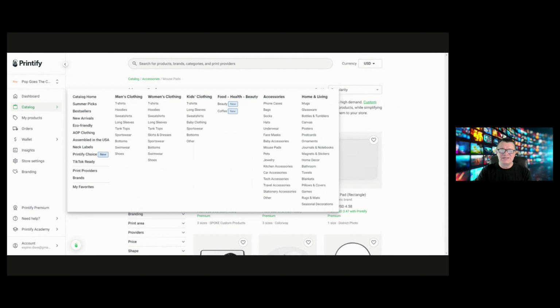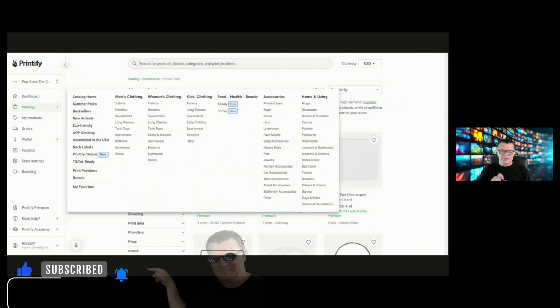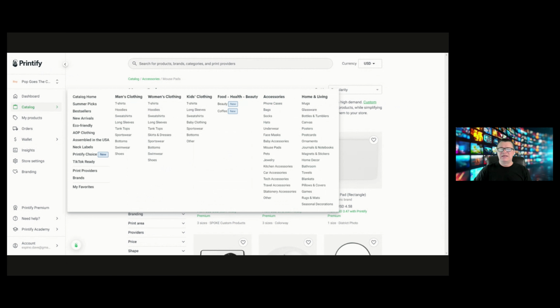When somebody buys your product in your eBay or Etsy store, Printify automatically prints it, ships it, delivers it to the customer, and even handles some aspects of customer service for you. So it's like running a drop shipping business, except you don't even have to buy anything. You don't have to list anything. It's all automatically done for you with a Printify store. So let me demo and show you exactly how this can work.